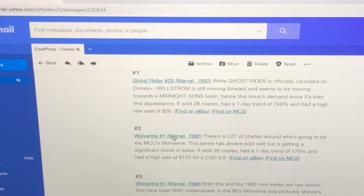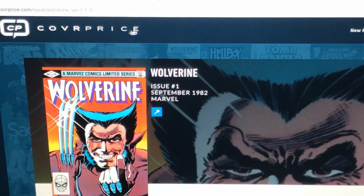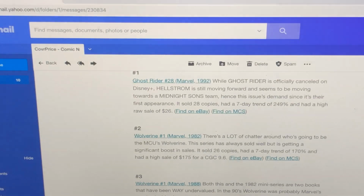And then Wolverine number 1 from the miniseries from 1982. I've got that book as well, and I have a 9.8 of that, CGC 9.8 of that, and a raw of that in high grade, so I've been holding on to those for a long time, and it's nice to see that book's starting to rise again.